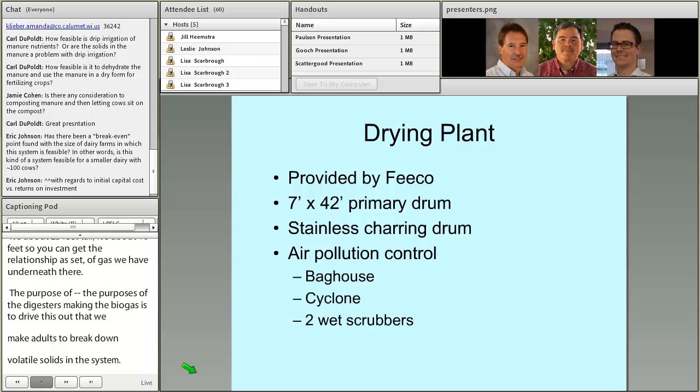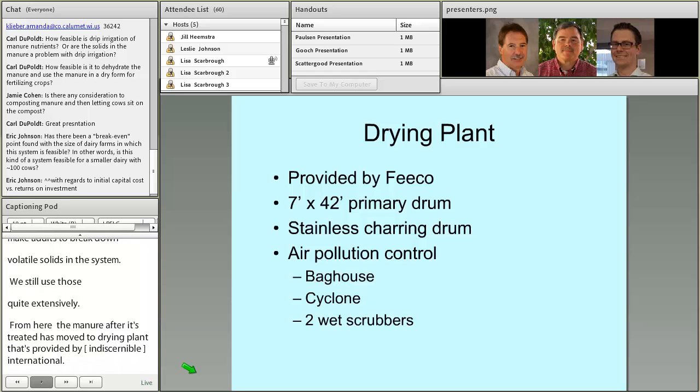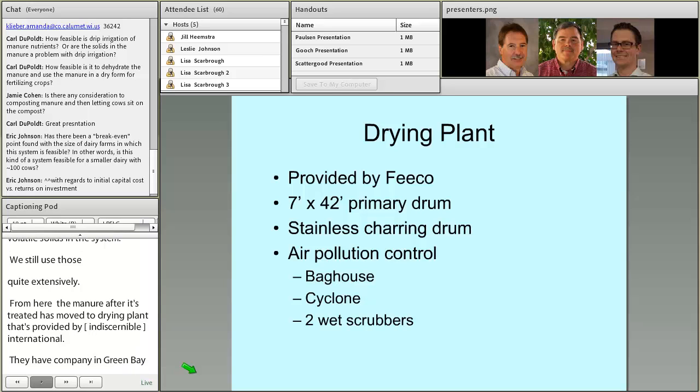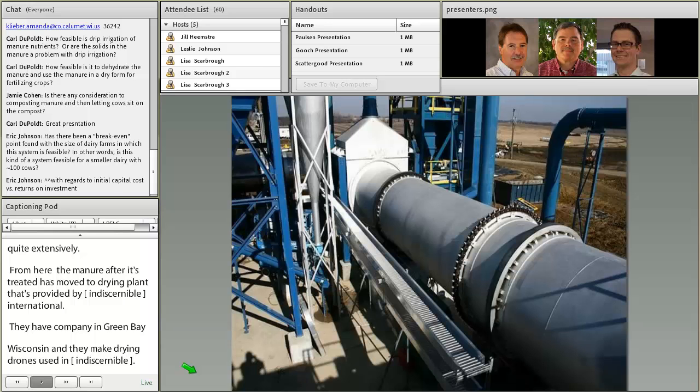From here, the manure, after it's treated, is moved to a drying plant provided by FECO International. FECO is a company located in Green Bay, Wisconsin. They make drying drums, primarily used in the fertilizer development business, as well as the drying drum system for Milorganite. It has a 7x42 foot primary drum. We have a stainless charring drum. We have full air pollution control, bag house, cyclones, wet scrubbers, dust recovery system, the whole nine yards.